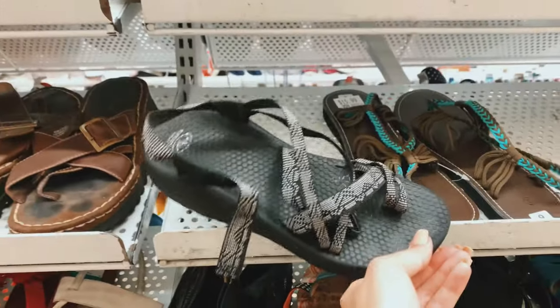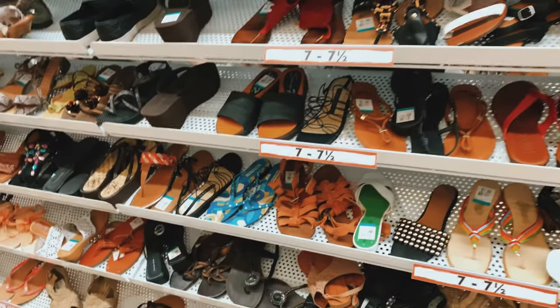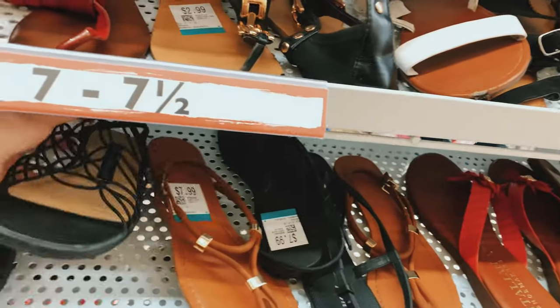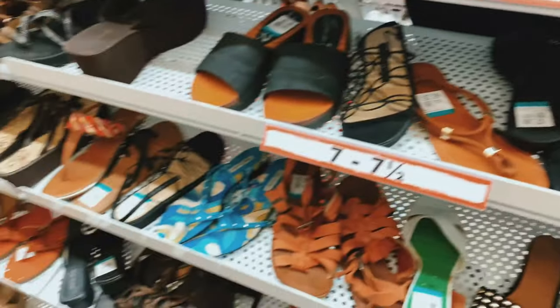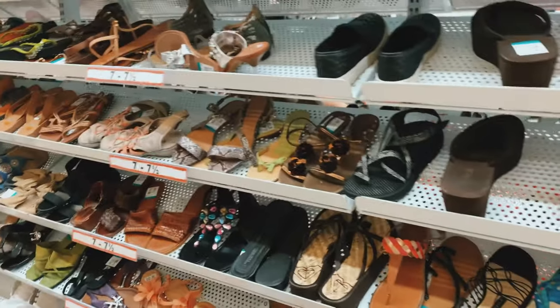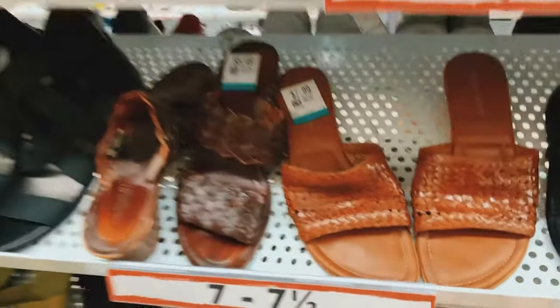Shoes I only recommend buying if you can wipe them off, so like sandals, tennis shoes. I don't usually recommend buying others just because they're harder to clean, and sometimes it's just not worth the effort to make something look new when you can just buy new.